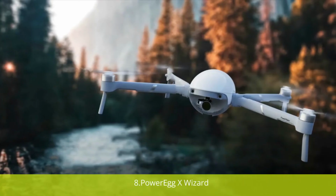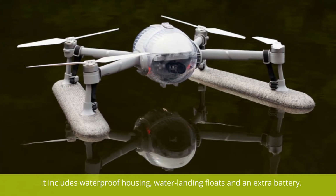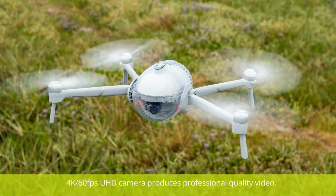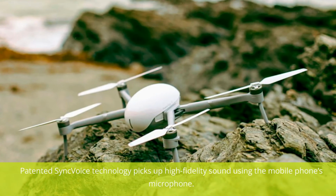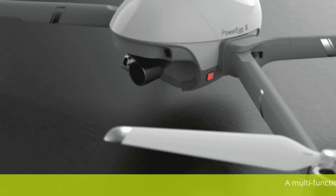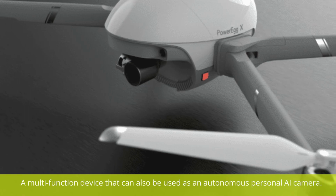8. PowerEgg X Wizard. It includes waterproof housing, water landing floats and an extra battery. 4K 60fps UHD camera produces professional quality video. Patented sync voice technology picks up high-fidelity sound using the mobile phone's microphone. AI face recognition technology delivers accurate remote face recognition. A multi-function device that can also be used as an autonomous personal AI camera.